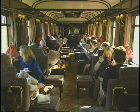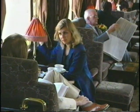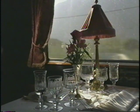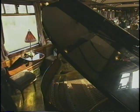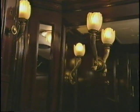The youngest of these carriages dates from 1931. Every detail is sumptuous. Crystal doors by Lalique. A grand piano which passengers are welcome to play. And even in the bathrooms, fresh flowers.